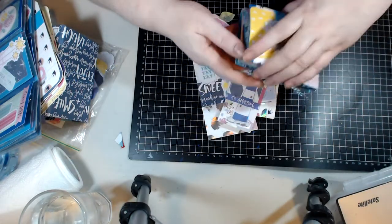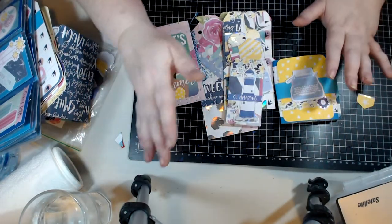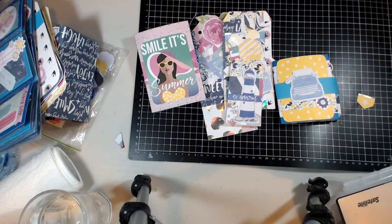And that is the flip books and tags from the Splendid range I created in the past week or so, depending on when you see this.